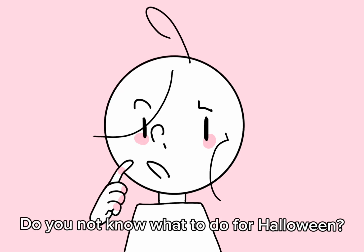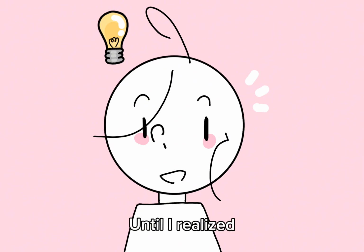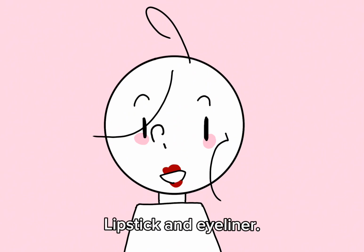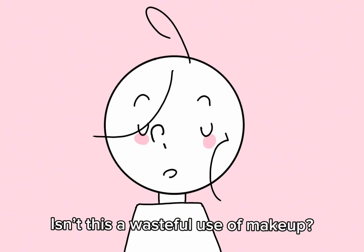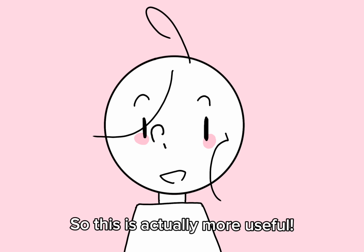Do you not know what to do for Halloween? Neither did I, until I realized I have eyeliner and red lipstick. Now yes, these are supposed to be used for lipstick and eyeliner, but they can be used for so much more. And you may be wondering, isn't this a wasteful use of makeup? But I never really use makeup anyways, so this is actually more useful.